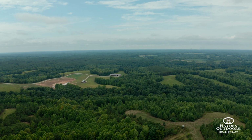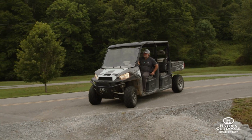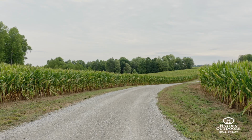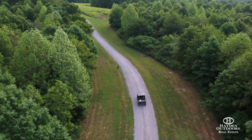One of my favorite things about this property is that it envelops you. You come into the entrance and there's a tree line, so you actually feel like you're moving into the property, and when you get to the center of it, which is where we are, you feel like you're miles away.